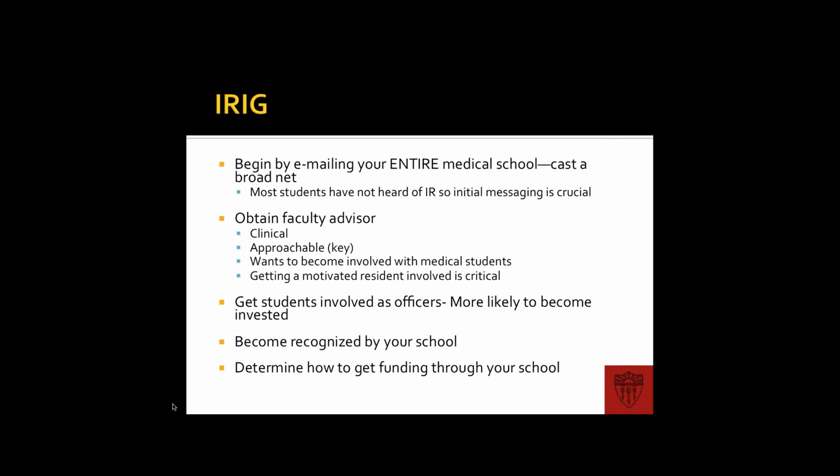So the IR interest group was an official interest group at Ohio State and is an official interest group at University of Southern California, independently of our diagnostic radiology group. Funding, this is a plus or minus, right? Because you do need money to have lunches and so on and so forth. At Ohio State, we had a lot of trouble getting money, so we decided to keep it budget neutral.